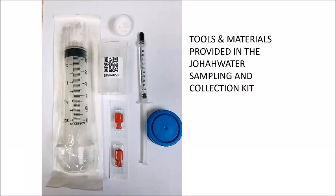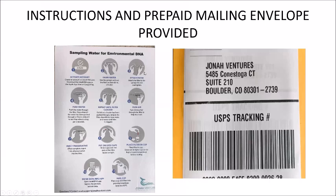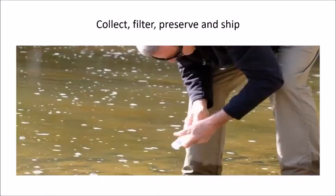So here's what you get in your kit. Get your filter, your sterile syringe, your preservative, your caps to ensure that nothing goes into your filter after your sample, and then a protector to ship it in. Nice little instructions that look much more simple than the IKEA cabinet I put together for my kids. So that's kind of nice. And then obviously your envelope for shipping. And it's pretty simple. Syringe in the water. You pull up your sample, 50 milliliters or so, and then you put it through the filter.